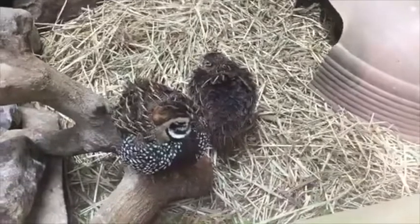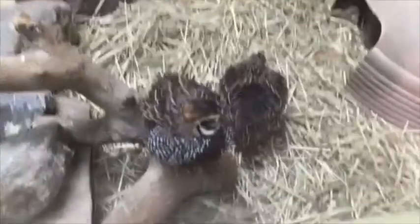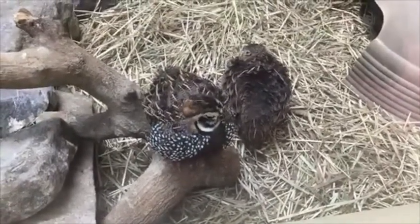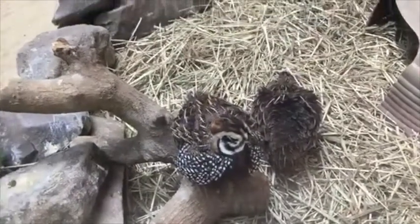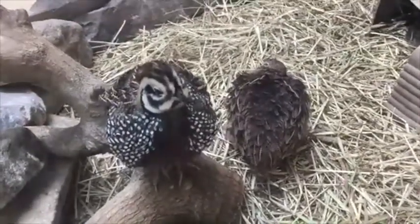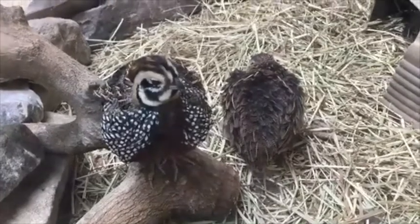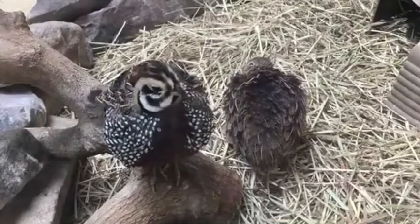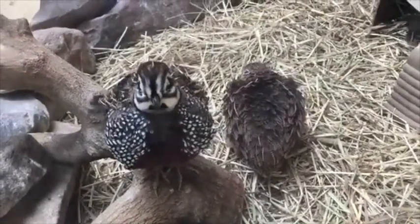Our Montezuma quail here are both 5 years old, which is approaching a little bit older age. The record in captivity is 8 years, which is much longer than it would be out in the wild. They're referred to almost as phantom birds because they are very hard to find out in the wild. They hide in grasses, and as soon as they hear something, they explode out of the brush and fly very far, very fast away. So you barely can see them out in the wild.